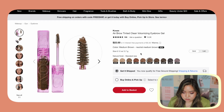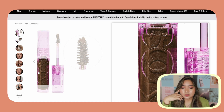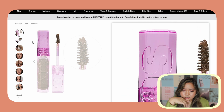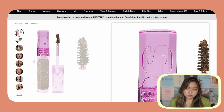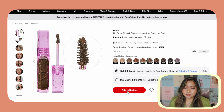Let me see. I think it already selected medium brown for me, which is probably my shade. Medium chocolate brown. I'm gonna go with the neutral medium brown. Also this packaging, I mean, it is stunning, y'all. Does it not just transport you right back to the early 2000s, but in the best way? I love this clear custom packaging. I feel like that was really expensive for them to do, so I just love how much they invested into this line. You can tell there's a lot of thought put into it. I'm adding that to cart.